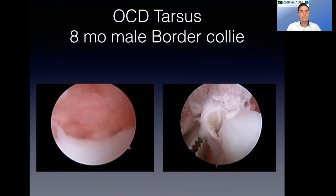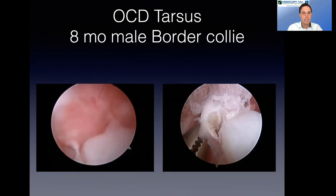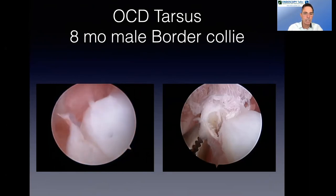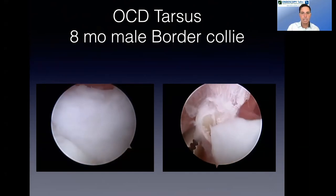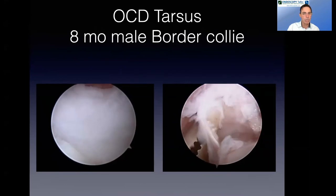Lastly, we can use the scope for OCD. Again, it magnifies things. You can just see a lot better. You can see the flaps. You can go in and grab them. Because you're running a lot of fluids through it, it flushes the blood out of the joint. So you can oftentimes see more than one flap.